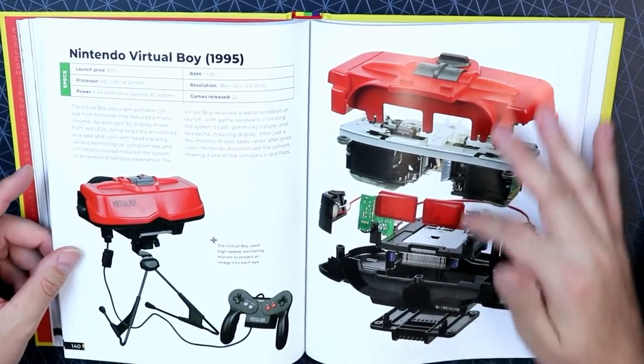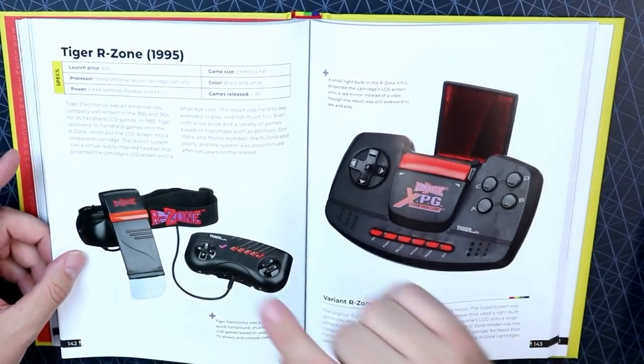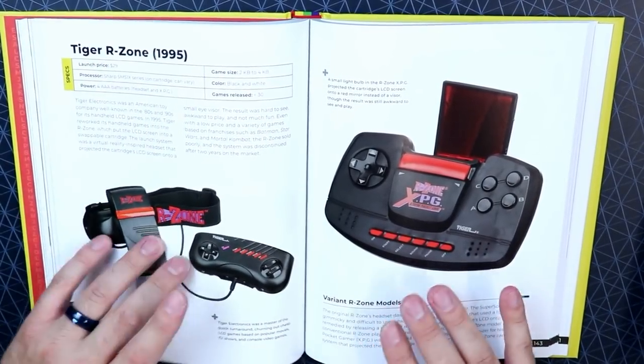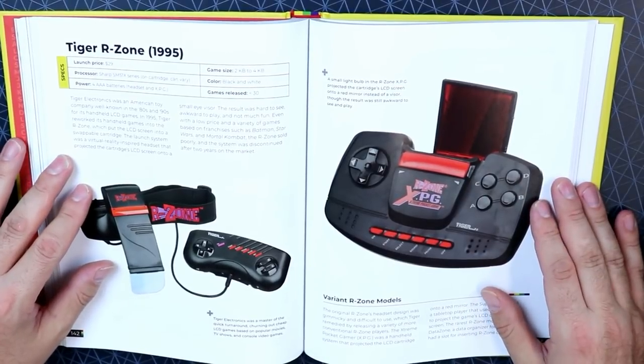The Virtual Boy, they even have that blown out and disassembled for you. Pretty cool. The R-Zone. Oh my God, whenever I think of the R-Zone, I think of Lord Carnage over there. Classic Game Room.